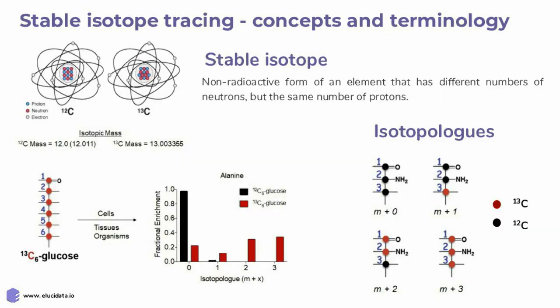Just to explain a few basic concepts in SIRM, as I mentioned, SIRM uses stable isotope-labeled tracers. Stable isotopes are non-radioactive forms of an element. They just have more neutrons than the non-heavy form of the atom. Because those stable isotopes occur in nature, they're non-toxic. So unlike radioactive forms, they're safe to the organisms and can be widely used. Therefore, in vitro and in vivo experiments are possible.